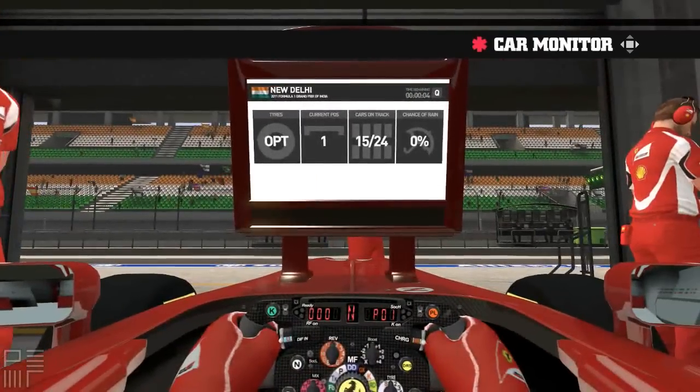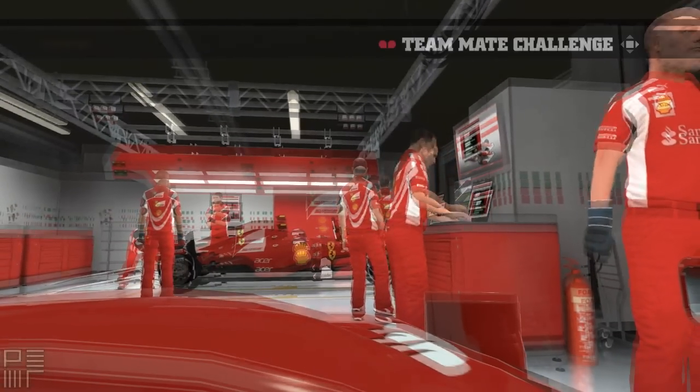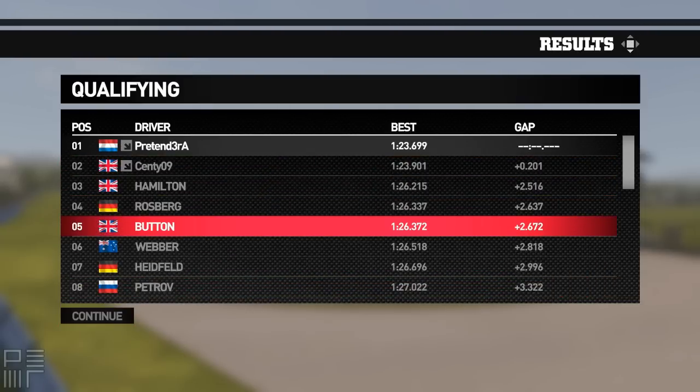it. 3, 2, 1. And done, there it is. Alright, qualifying is up. The results are as follows. I got myself another pole position with a 1:23.699. Danny is not far behind with a 1:23.901. So just over 2/10 up on my time. Very good effort considering the pace he had in practice. So good job, mate. Thank you very much.